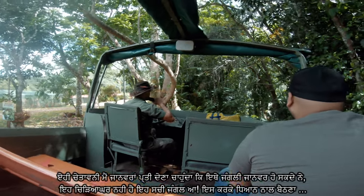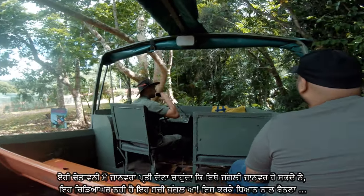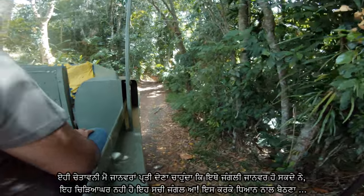And same thing for animals, guys. Honestly, I don't know what's out here. It's the first tour of the day. It's not a zoo. Everything's wild.